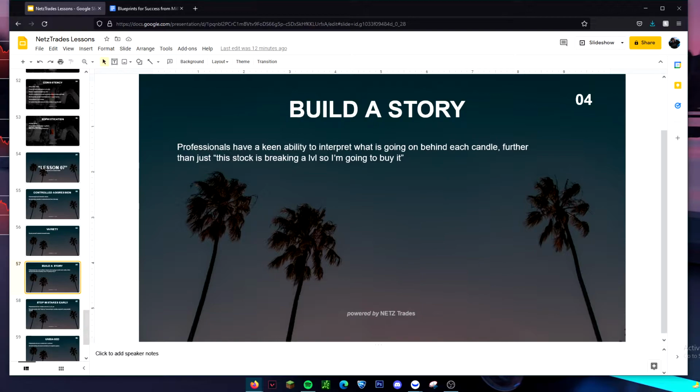Third thing is they build a story for each play. So professionals have a keen ability to interpret what is going on behind each candle, further than just, this stock is breaking a level, so I'm going to buy it.